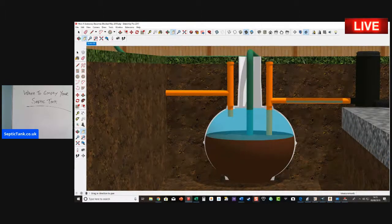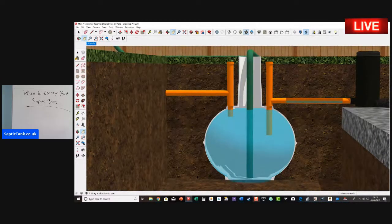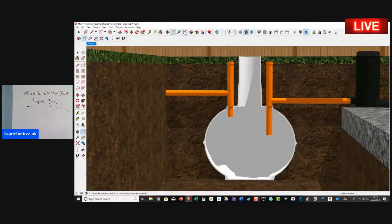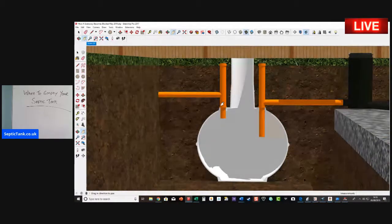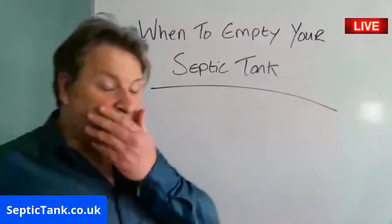When he pumps it out, it will get rid of all the fat, the grease, and the sludge from your septic tank. And then obviously he will suck out the water from the tank, job done. And that's why you get your septic tank emptied. Now you should get your septic tank emptied at least once or twice a year because within a few hours of him emptying your tank, the tank will fill up with water again and the whole process will start all over again. The sludge will start filling up at the bottom and you'll need to get your septic tank emptied again. So that's why you need to get your septic tank emptied once a year, twice a year.